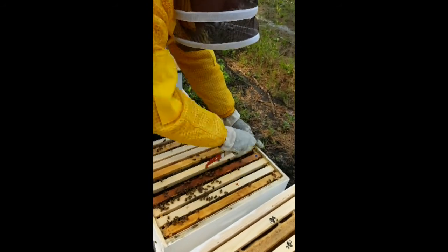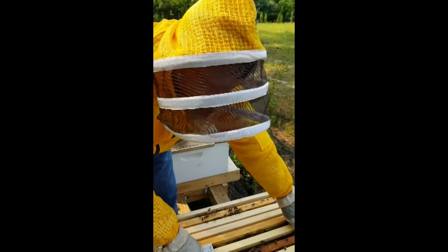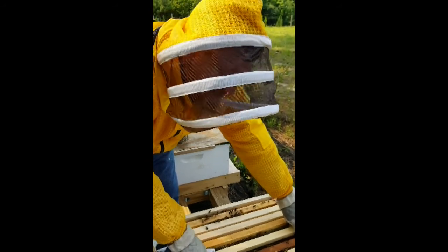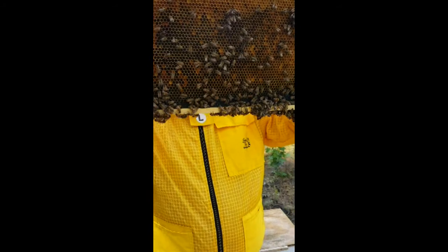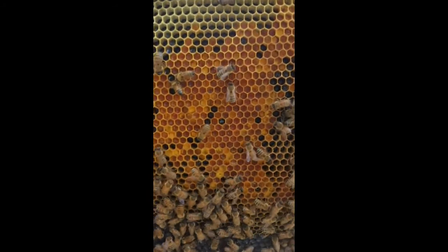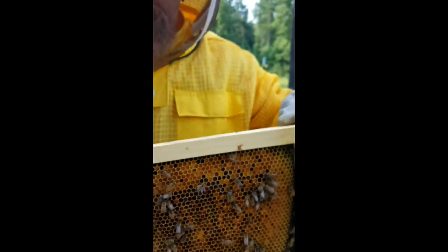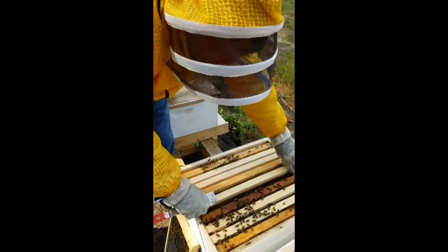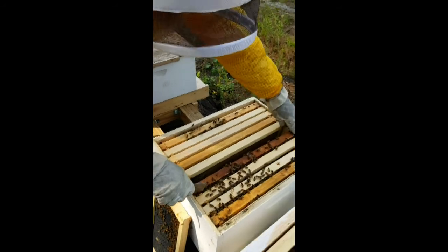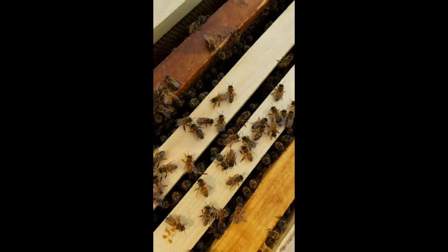Always be careful when you're messing with your frames, folks, and I'm going to tell you this from experience. If you have queen cells on your frames, don't flip that frame upside down. You're killing your queens. If you flip that queen cell upside down, she drowns. That is an enormous amount of pollen. That frame is covered. Wow. I'm not sure if you can hear this, folks, but this is the queenless roar that you hear people talk about sometimes.